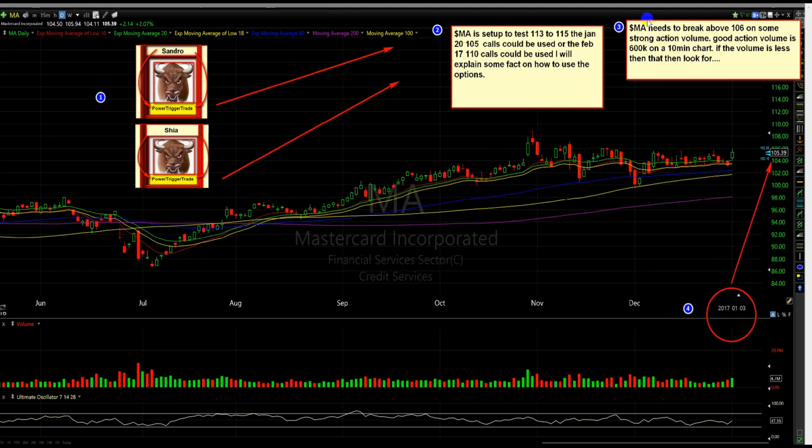So what we want to do is see MA break above 106 with some strong action volume. Good action volume is 600K on a 10-minute chart. If the volume is less than that, I want to see some more volume. I like the volume patterns in the stock, and all we're lacking now is the momentum, power, and pressure. If we can get that, this stock can get moving.